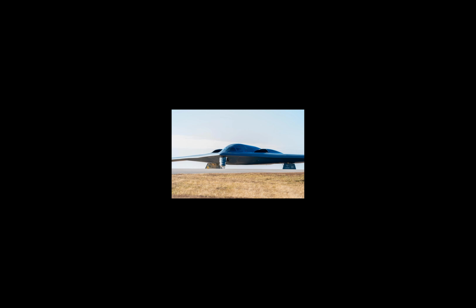No, its successor is already well underway, the B-21 Raider. Both the National Interest and Wikipedia touch on this next-gen stealth bomber. Right. Expected to enter service sometime in the mid-2020s. It uses a similar flying wing design philosophy. But the goal is to make it smaller, more affordable. And crucially, much easier and cheaper to maintain than the B-2, hopefully allowing for a larger fleet size. Wikipedia mentions its plan to eventually replace both the B-1 and the B-2 fleets. And possibly even the B-52s eventually, way down the line.